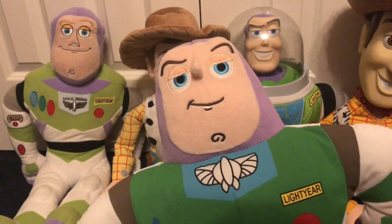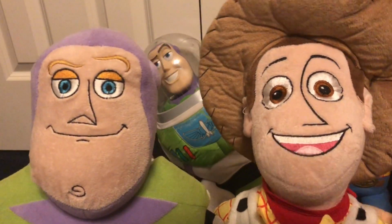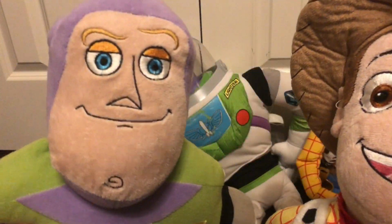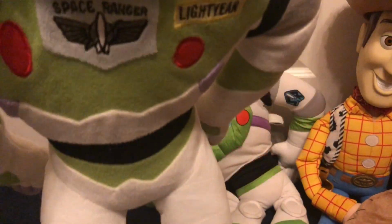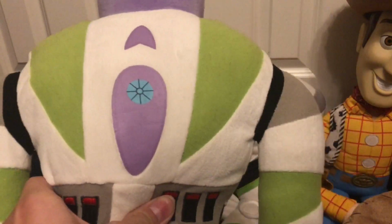Yeah, this is getting to the end of the video. I'm getting tired. Here's another double one, since I believe these were both sold around the same time in the little section where you'd buy pillows and stuff. But these are Toy Story plush Woody and Buzz. Quite interesting. Neat little toys. Back is that. Not really much to talk about there.